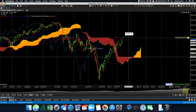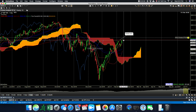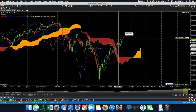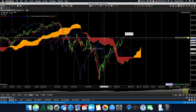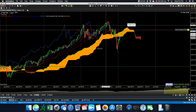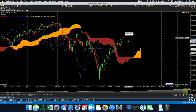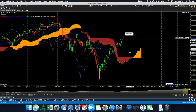So I think the 1-day cloud has done all the attracting it's going to do. Frankly, I see the S&P going up, and here's the resistance, 2774. The Chikou span hitting the top of the daily cloud will happen before the Chikou span hits candle resistance. So the first resistance for the S&P is going to be 2774.